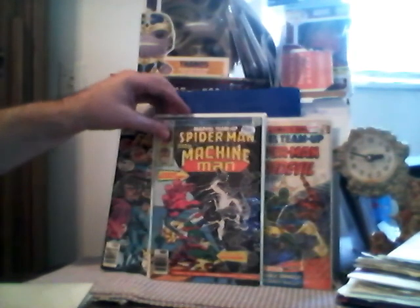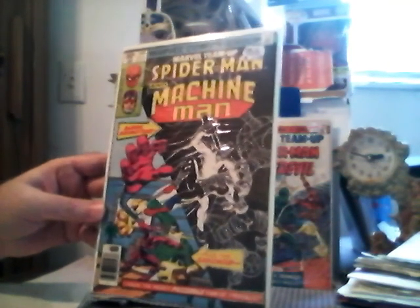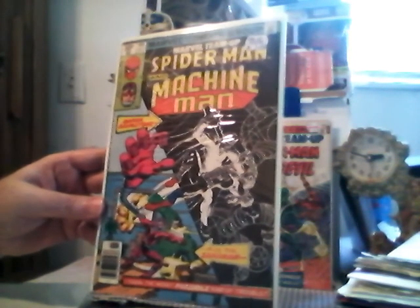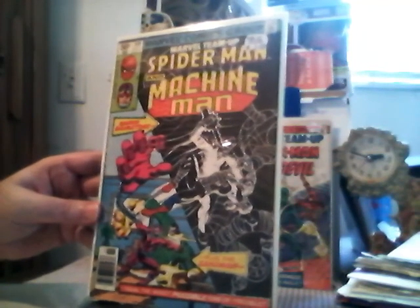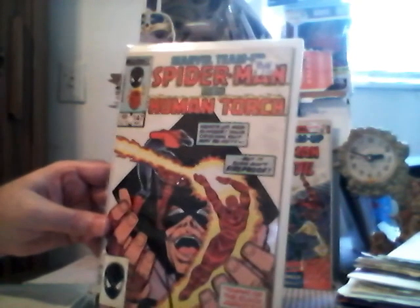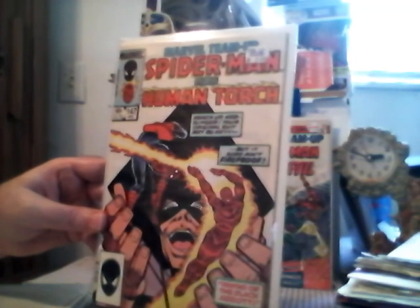Then I also got Marvel Team-Up, Spider-Man and Machine Man. I like that with the Sandman, Baron Brimstone. I don't know much about that villain, but I know a little bit of the history of the Sandman. And also, at my first LCS store, for $2.50, found issue 147. Spider-Man, Marvel Team-Up, Spider-Man and the Human Torch.